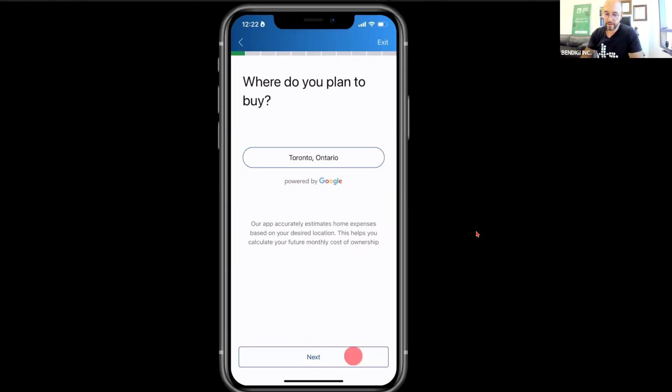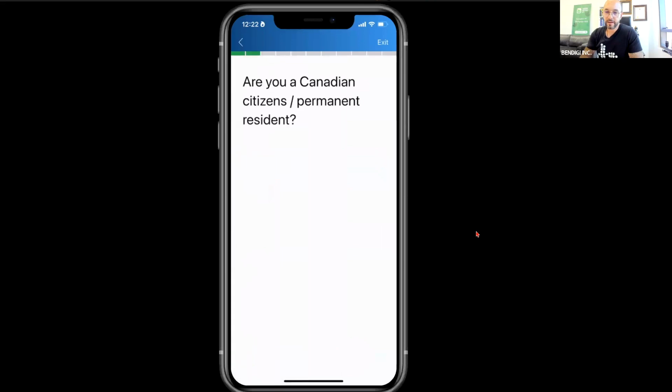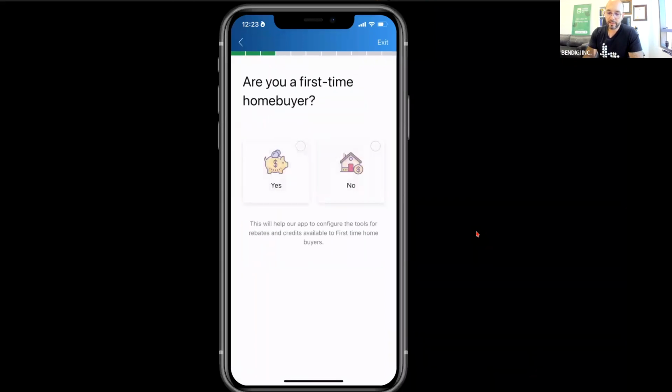Let's go next. Are you a Canadian citizen or permanent resident? So we're going to answer yes, but there were situations where clients were not, and they've gone all the way down to the agreement, and they later realized that there's a foreign buyer tax, and that became a deal breaker and a lot of trouble for the professionals involved, the realtor, the mortgage broker, because no one told them about it. So here we just have it right on the app, and it's very simple. Yes. First-time home buyer, yes, of course, this is the scenario.